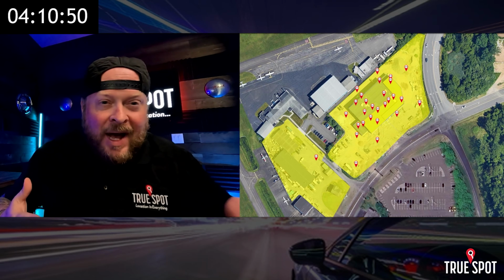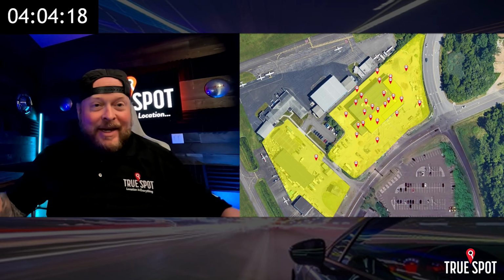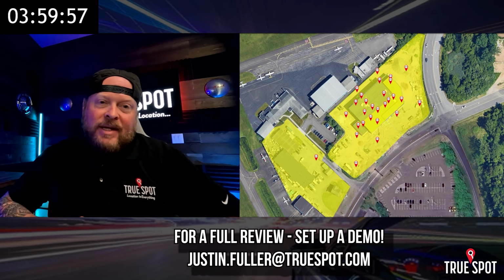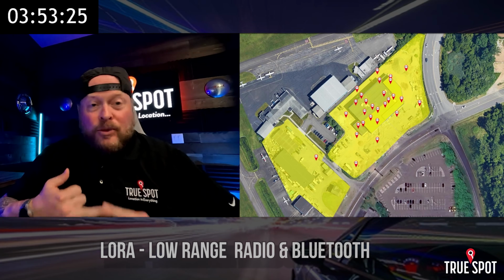Now, what's making this all possible? How are you able to see where these keys and these vehicles are? What is the magic, right? So I want to explain that really quickly. Let's not get too deep into this. I'd be more than happy to discuss it more in a demo, but I want you to understand some basics. We use a technology just called LoRa. We actually hold about 5 different patents on it. It's low-range radio combined with Bluetooth.